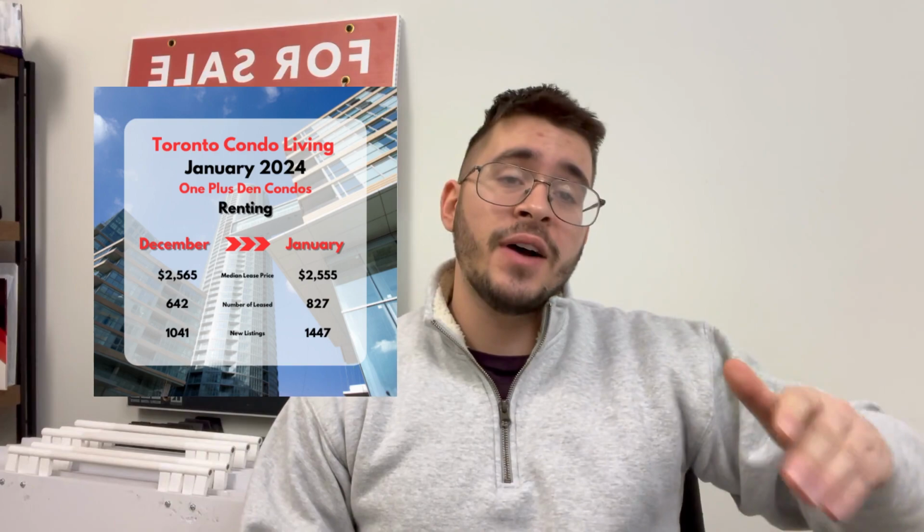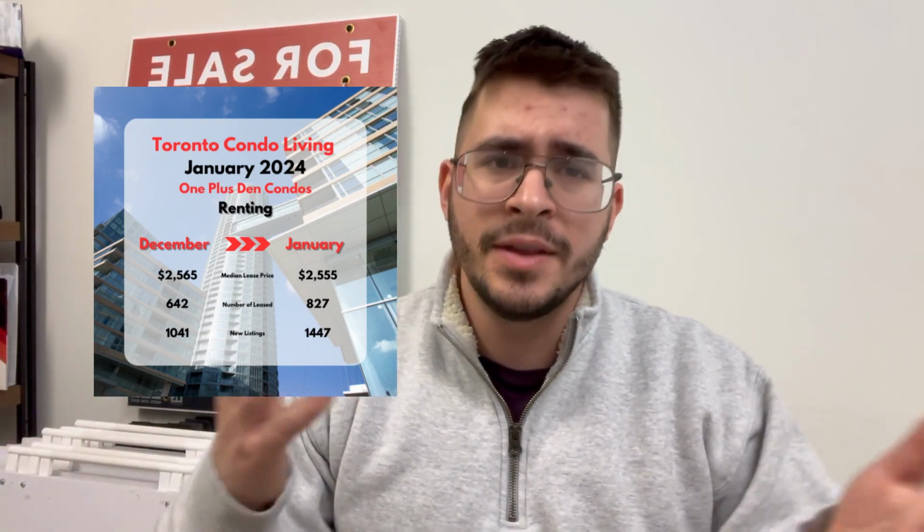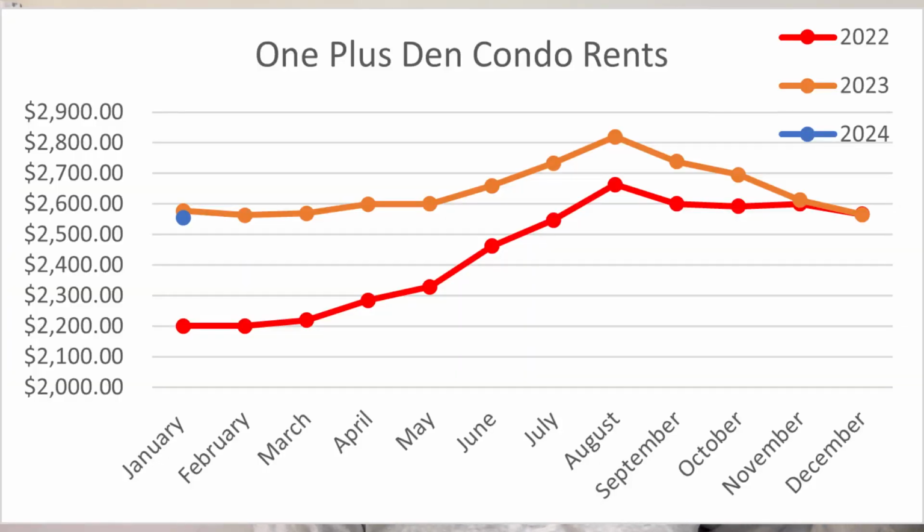Now, 1+Dens are telling a very similar tale, where the median price point to rent is $2,555 a month, which is only a $200 increase from a 1 bedroom to a 1+Den. There might be some extra value there if you're looking to rent your first condo. With that being said, they have been skewing downwards from their peak in August of over $2,800 a month. They've been slowly but surely coming back down to what a more realistic price point was in the beginning of the year. You'll see with the 1+Dens, they're pretty much at the same point as they were last year.